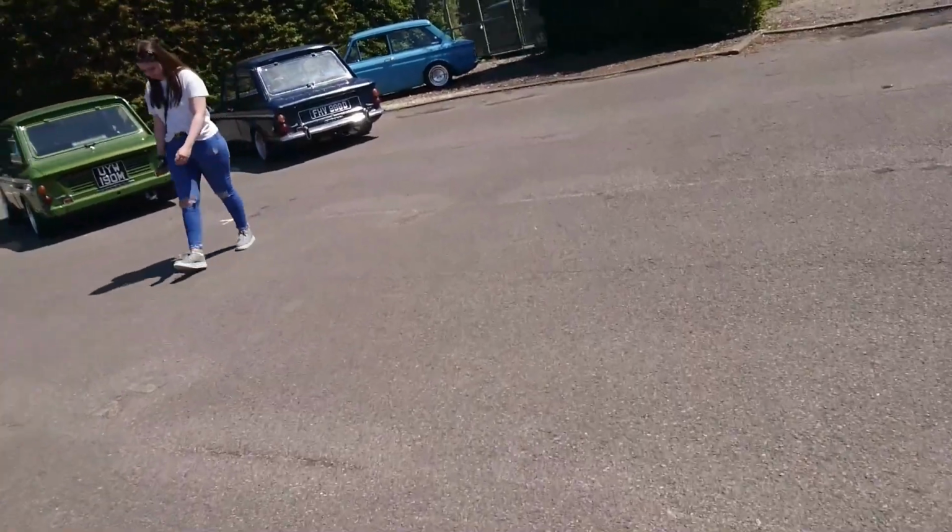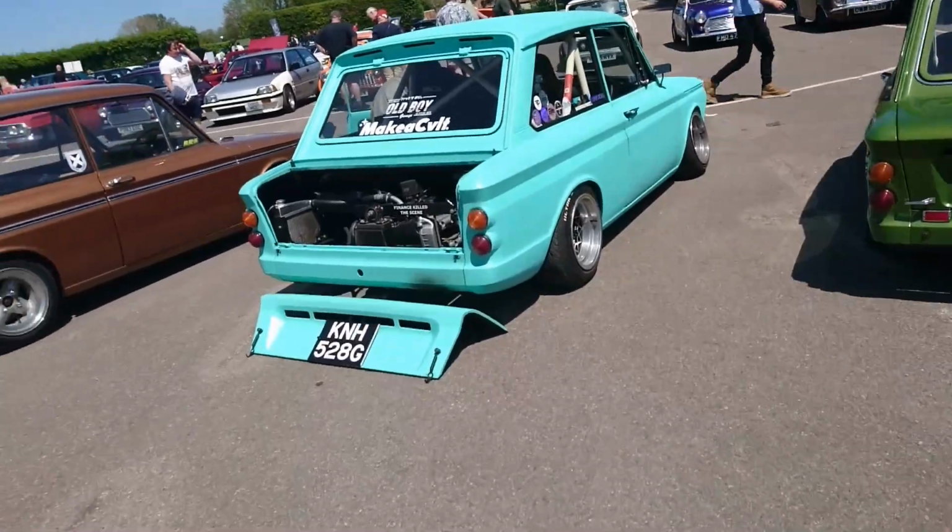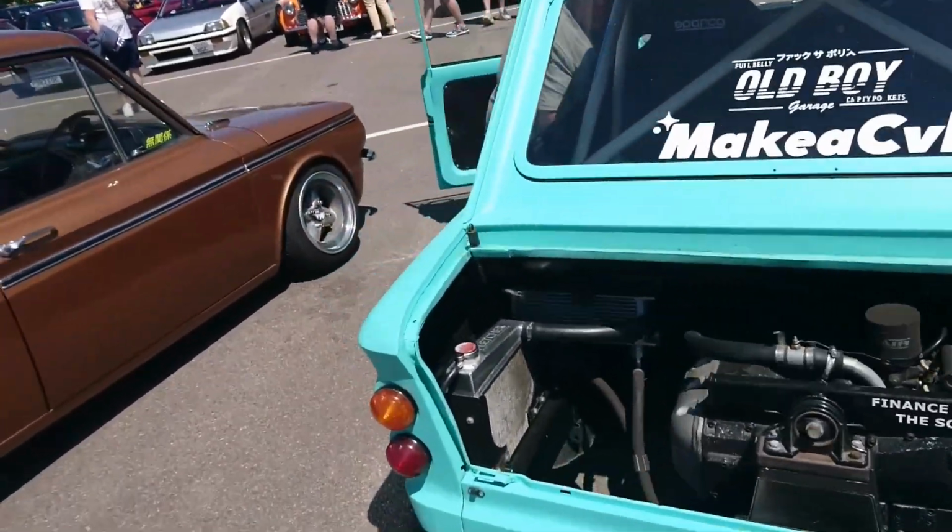Lots more imps. If you like imps and Singer Chamois and Californians and Sunbeam Stilettos, then this is obviously the show for you. There's absolutely loads of them.